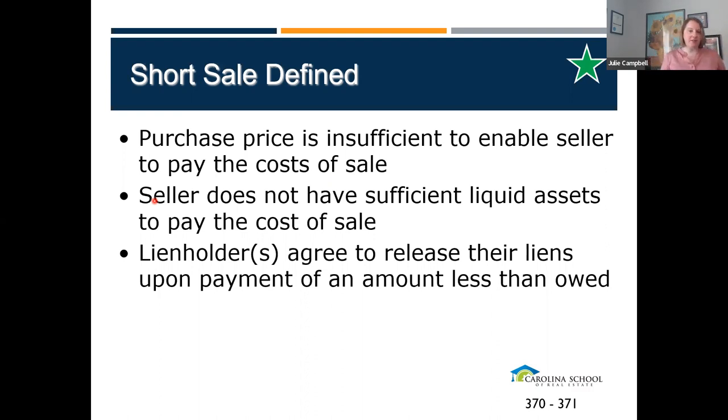And then the third piece of this is that the borrower has to get all of the lien holder's permission to accept less than what they're owed. All lien holders have to agree to take less than what they're owed so they can release the title so the seller can pass clear marketable title. After a short sale, if any lien holders are still owed money, they can do a deficiency judgment on the borrower. But in order for a short sale to happen, we have to have all lien holders agree to release their liens while receiving less than what they're owed.